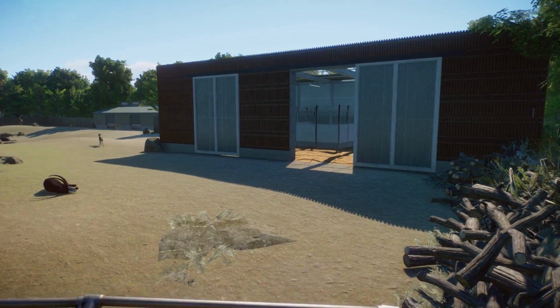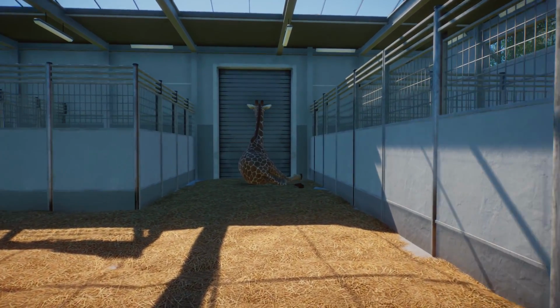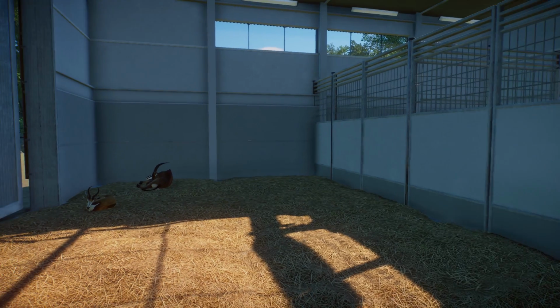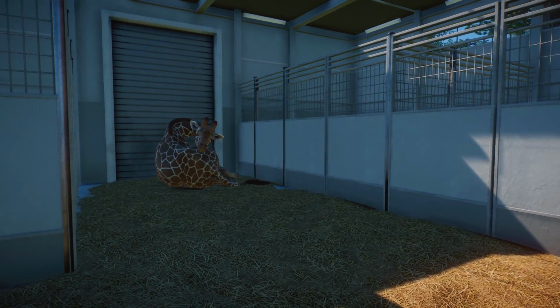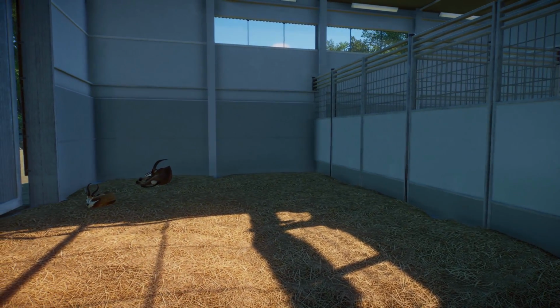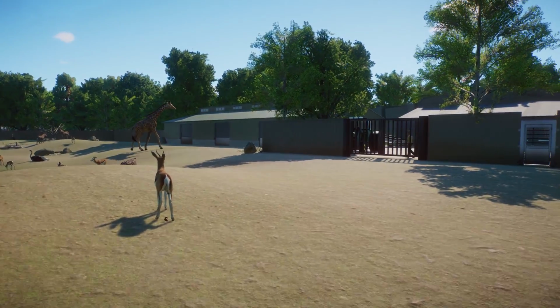And I actually want to take a look at the indoor area here. So there's a really big giraffe over there. Some separate cages for them, so they can separate the animals. Is sleeping over here as well. So this place can be used by all the animals.